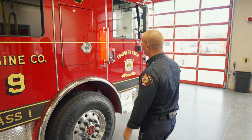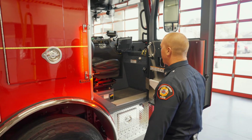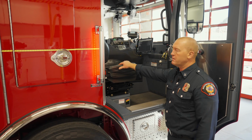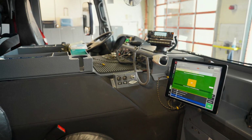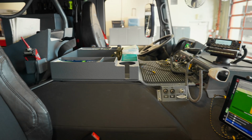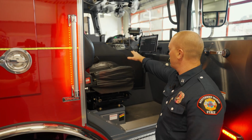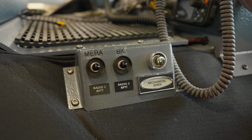Okay, and moving into the captain's seat here. We decided to go with the Valor seats. We feel like the Valor seats provide an extreme level of comfort for everybody in the vehicle. Pierce custom built our center console and our map book holder. They also custom built us our push-to-talk radio buttons and mechanical siren, easy access for the captain.